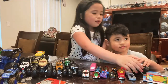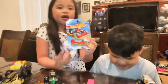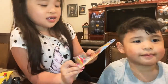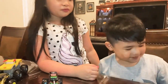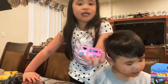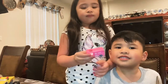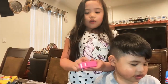First one we're gonna show is this Jeep. Yeah, Jeep. We got it from Walmart, and it's my dad's. Back and forth. And this one is kind of like a Jeep, but it's mine. And it's not a Jeep, it's a truck this time. But it's still a Jeep. It's a van. But still a Jeep.